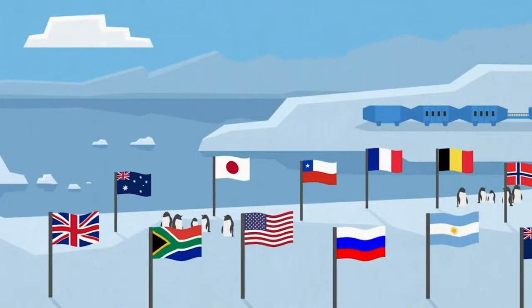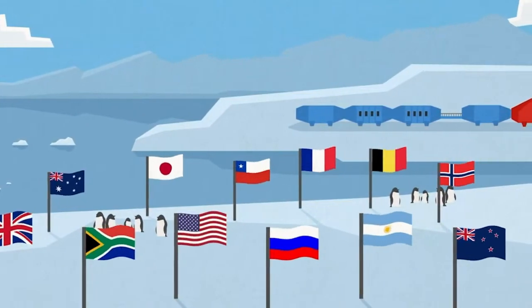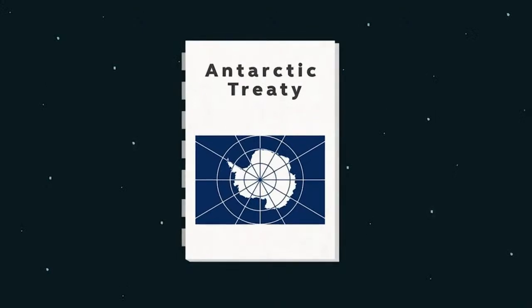One of 12 countries to preserve and protect Antarctica for peace and science. Today, 54 nations have signed the agreement.